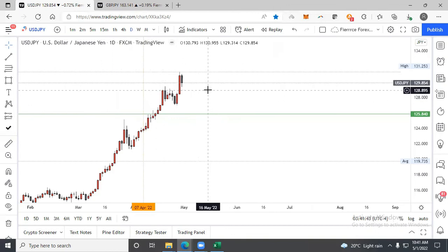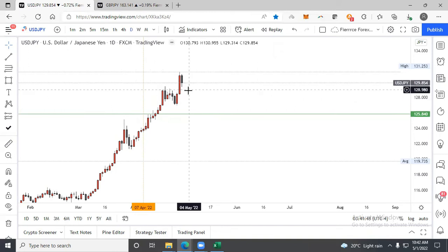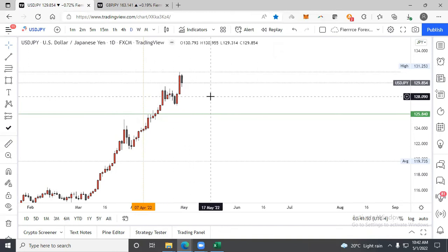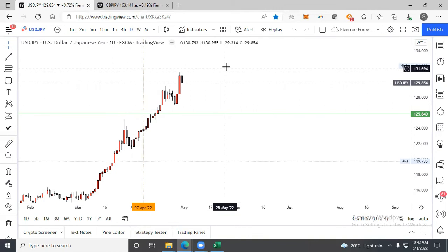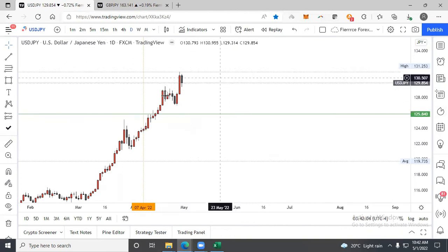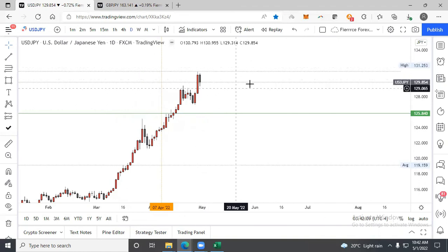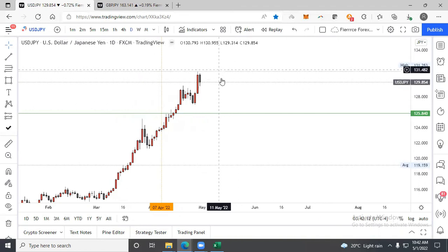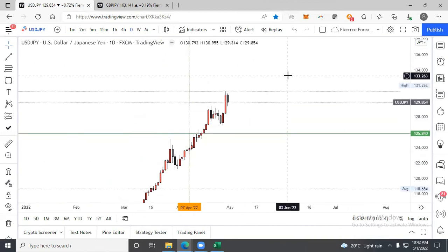I want to see how it goes, but that's what I'd be anticipating, that we'll see price push down, clear the imbalance below, reject off of the order block, retest, maybe even push higher, and then I want to see a retest all the way back to 125.840. So for USDJPY, I'll be looking for a bearish structure on the chart. And once I see that, I'll be taking it all the way to 125.840. So hopefully that makes sense.